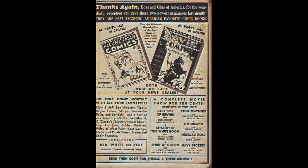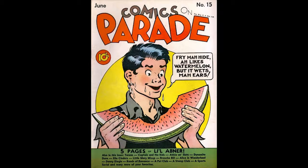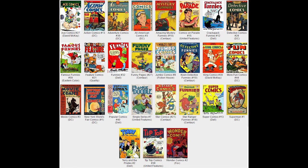Dick Tracy appears in a 4-page story written and drawn by Chester Gould in the classic detective mystery strip. And Terry and the Pirates appears in a 4-page strip written and drawn by Milton Caniff. Comics on Parade number 15, June 1939, published by United Features Syndicate. This was on the newsstands at the same time as Superman #1 from DC Comics. There is a Davis Crippen D-copy pedigree copy of this book in existence.